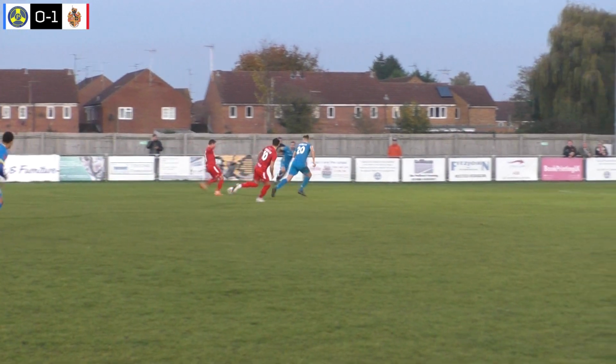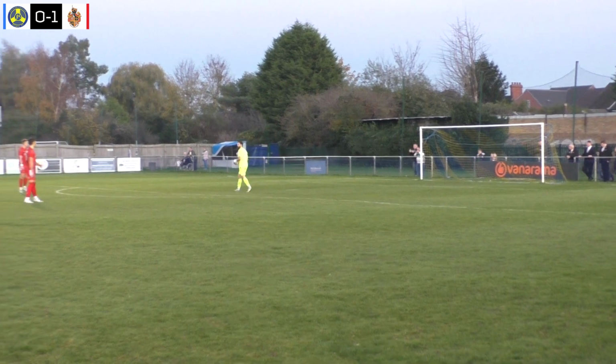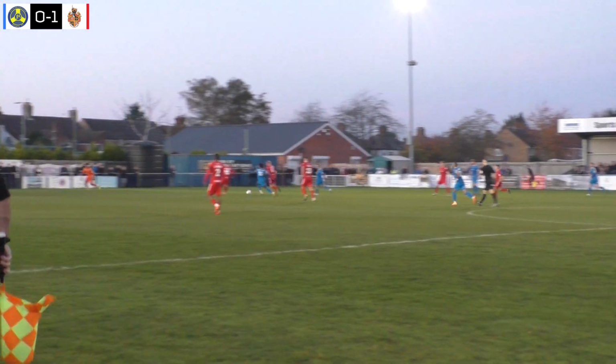Crook's miskicked his clearance there, and there's a chance maybe for Anderson. He tried to chip the goalkeeper there first time with his left foot. He had more time possibly there because Ramshaw and Taylor were ahead of him. There were better options, I think, mate.